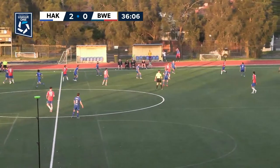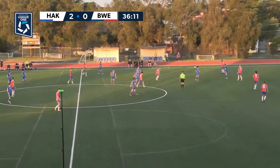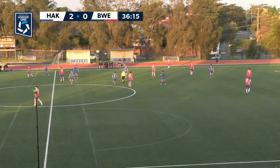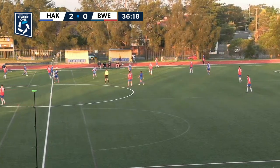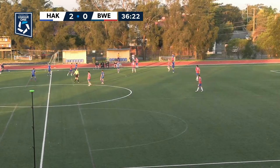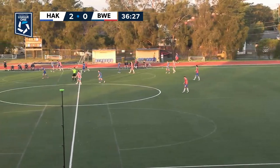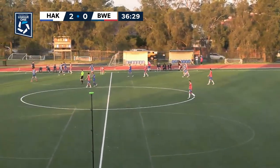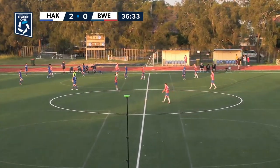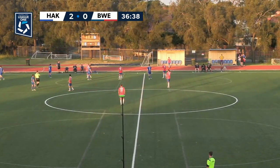What a mixed bag of tricks. Jordan Michael kicks the ball out. So he's already received a yellow card today. Hakoah Sydney East currently up 2-0 here against Bonnyrigg. 40 minutes into this game. Match it around fixture. At this stage, Hakoah Sydney East FC, I'll be very happy with this.